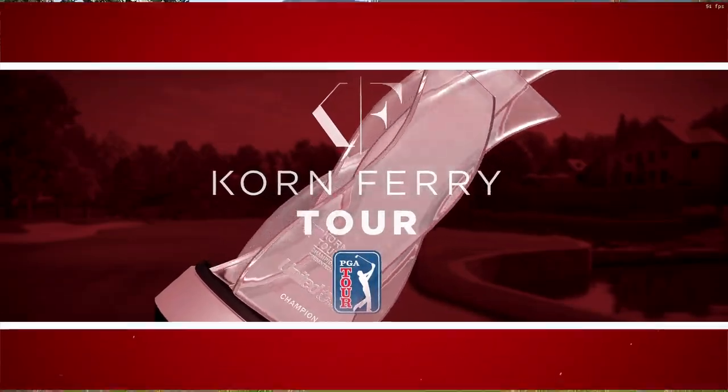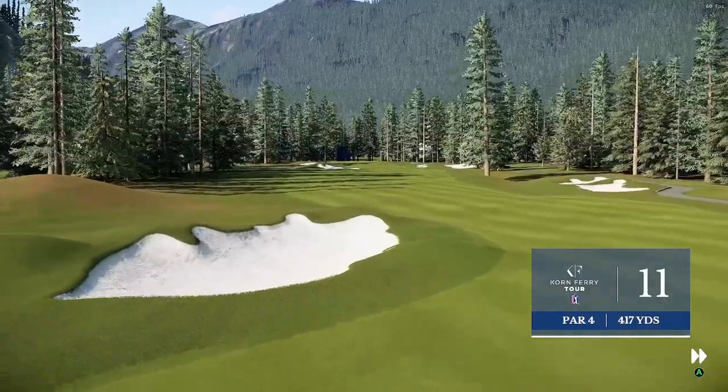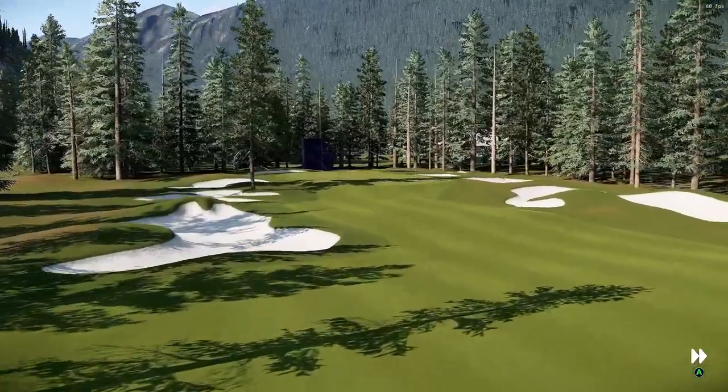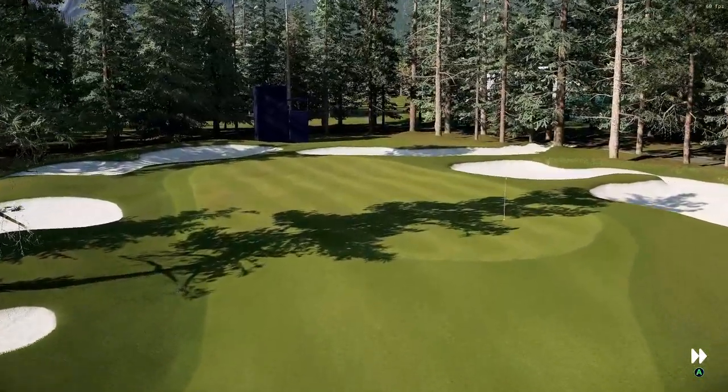Now to the 11th hole. It's a par 4, 417 yards. Frank, what's the key here? A nice little draw down that left side would be the ideal tee shot. The carry on the two little bunkers down the left side really isn't overly long, but that's the desired entry into this green.